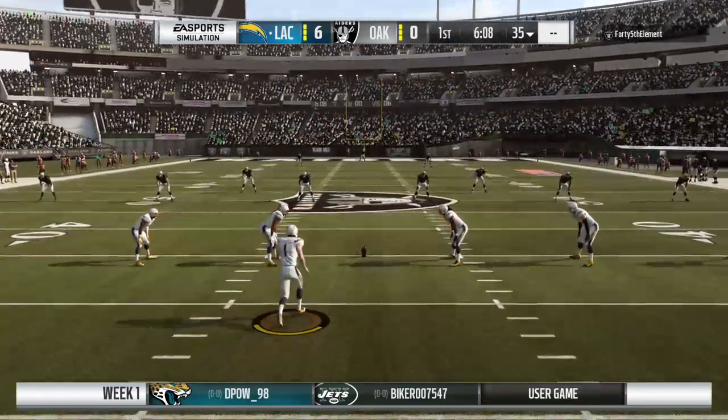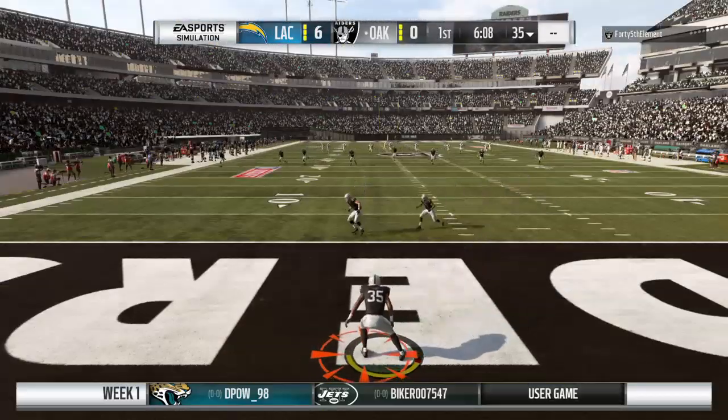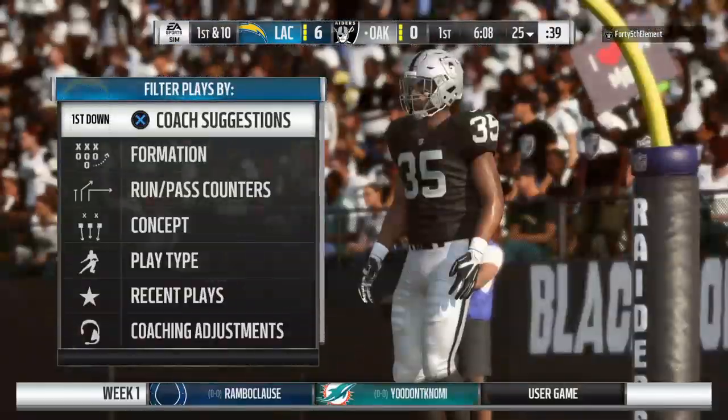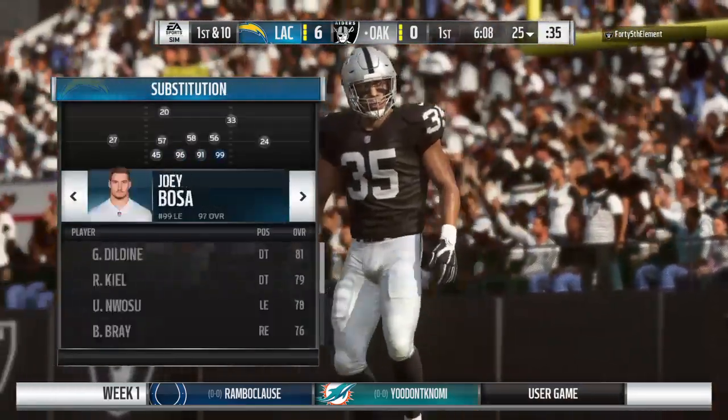Gano out to kick this one away. This will be taken to the back of the end zone. And from back there, a wise move. He'll just sit on this one, and it'll come out to the 25.